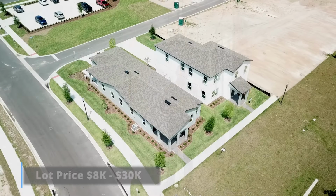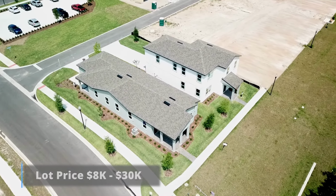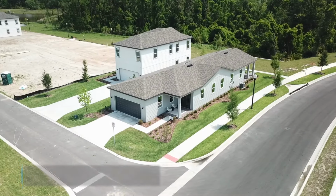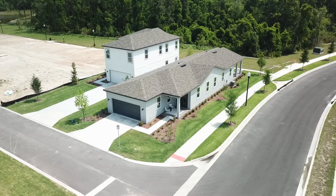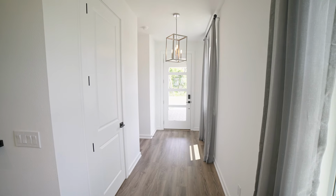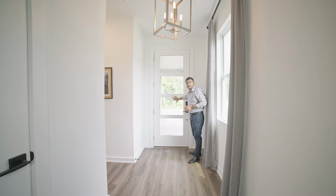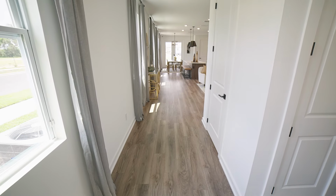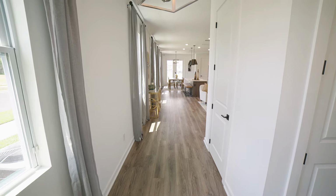The lot price is anywhere from $8,000 to $30,000. It's built on a 40 by 120 lot. There's not a lot of room to be able to build a pool, and I'll explain this to you why that is the case. It's more of a longer house. Now, first thing you're going to notice is the 9'4" ceiling height with the 8-foot door. The upgrade is in regards to these glass panels that you see, because you're going to get a solid door. The upgrade is in regards to the LVP that you see over here. So that is something that you would note.